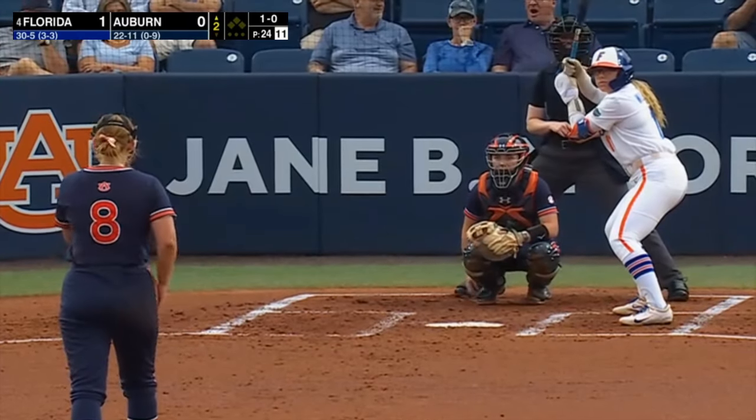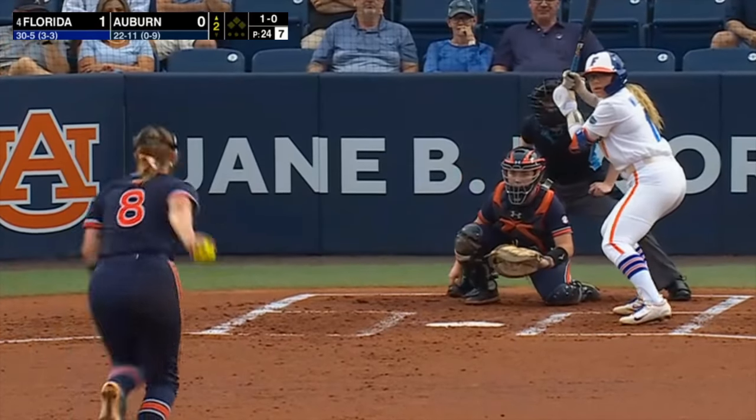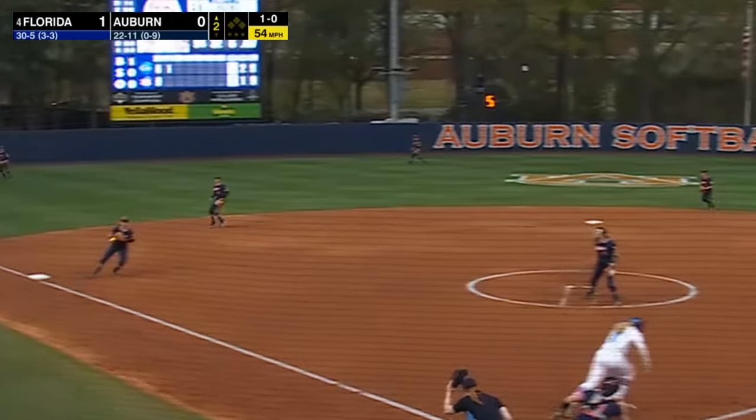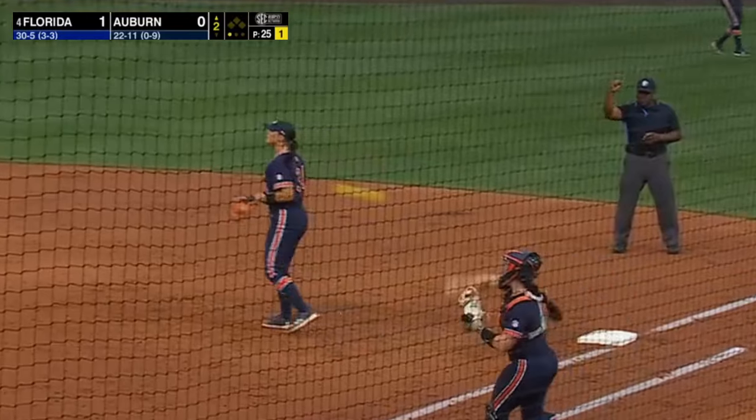So Florida strikes first here in the second, and it's the second baseman and Mia Williams who's at the plate now. The sophomore from Windermere, Florida. Hits this one on the ground to third. Wohlers has it. Her throw to first is going to be in time for the first out of the inning.